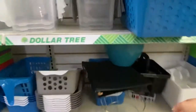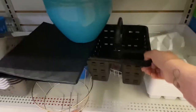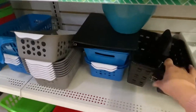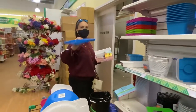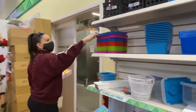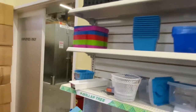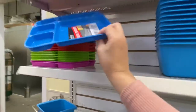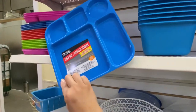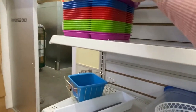Cheap price. If you're looking for an under the sink organizer in the bathroom, I'm a mess. Oh, I bought that for Logan. Yeah, these are cute, and he loves it. They only have blue in the one I got. Logan absolutely loves this. They have some there.